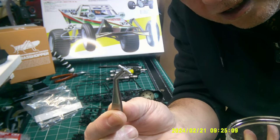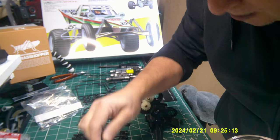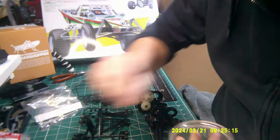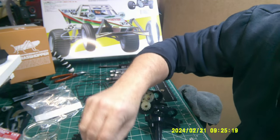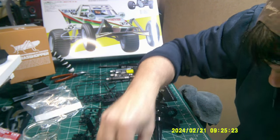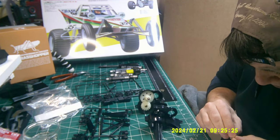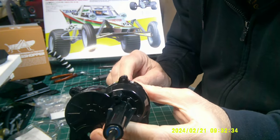There, can you see that? I can barely see it myself, and I'm here. Don't lose bag A bits, we'll all be dead. Where does that go? That's the gearbox, well, pressed together. I've got to screw it together.